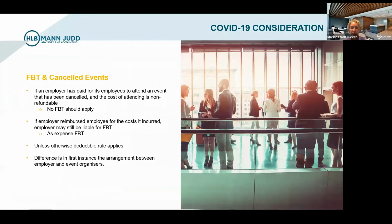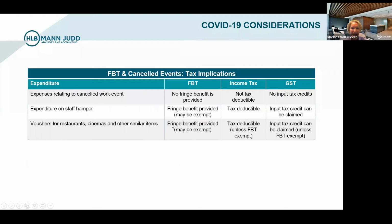Now, the big thing is that March came along and everyone had all these events for staff organised, a Christmas party maybe for December, where you have to book a year ahead. And then we had to cancel. And sometimes people weren't going to give you a refund, and it was all for employees. Is there FBT on this? The answer is no, there's no FBT. Can you get a tax deduction? That's the other question. Relating to cancellation, no FBT, but it's not tax deductible and you don't get the GST credit.